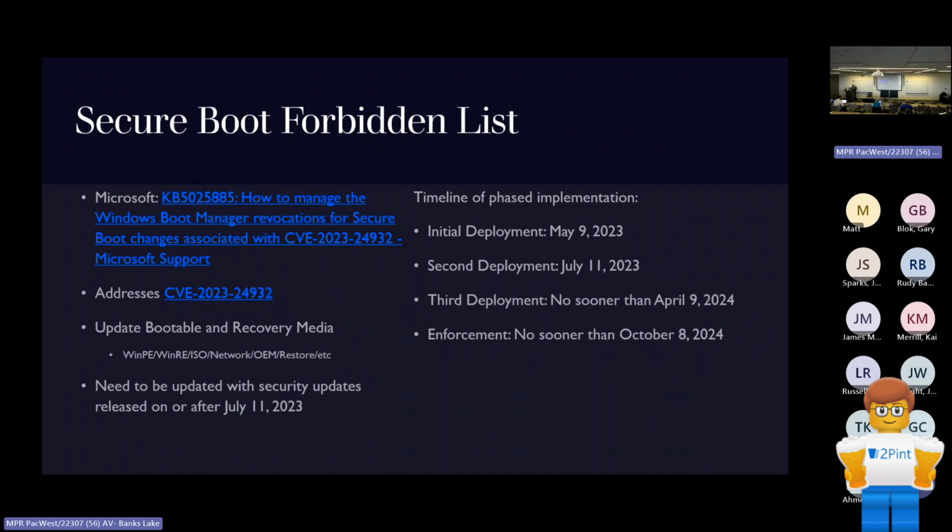But there's ways to actually, you want to make sure that WinPE is updated as well. If you're still running Windows 10, it's going to be an earlier version of that ADK.